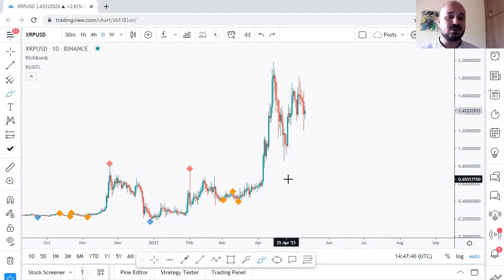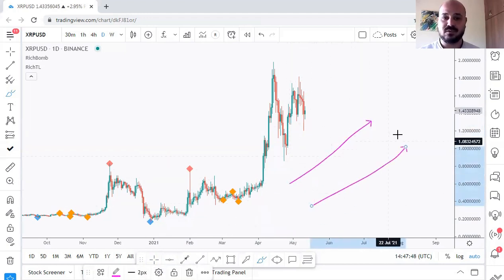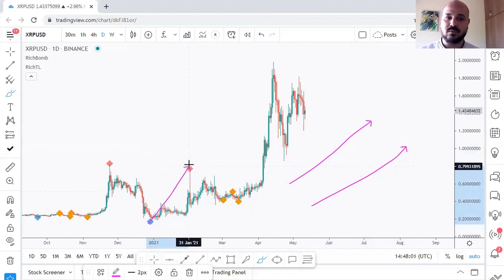So first of all, for those who know, we start from the daily and weekly time frames to know where we stand in the market. Are we overall bullish, bearish, around support, resistance, and so on? And then we zoom into our time frames to get that extra confirmation and trigger. And we can clearly see that on XRP from the daily time frame, we are currently overall bullish.